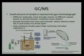For the gas chromatography, you inject a small amount of sample, and it goes through the column, and different densities dictate the travel time. So the heavier the molecule, the slower the travel time, and then it can detect it right here. You can also do a mass spectrometer where, again, you put the source right here, it shoots an ion beam at it, and it breaks it apart. Heavier molecules go slower than lighter molecules. And how the substance breaks apart tells the technician what the substance is.